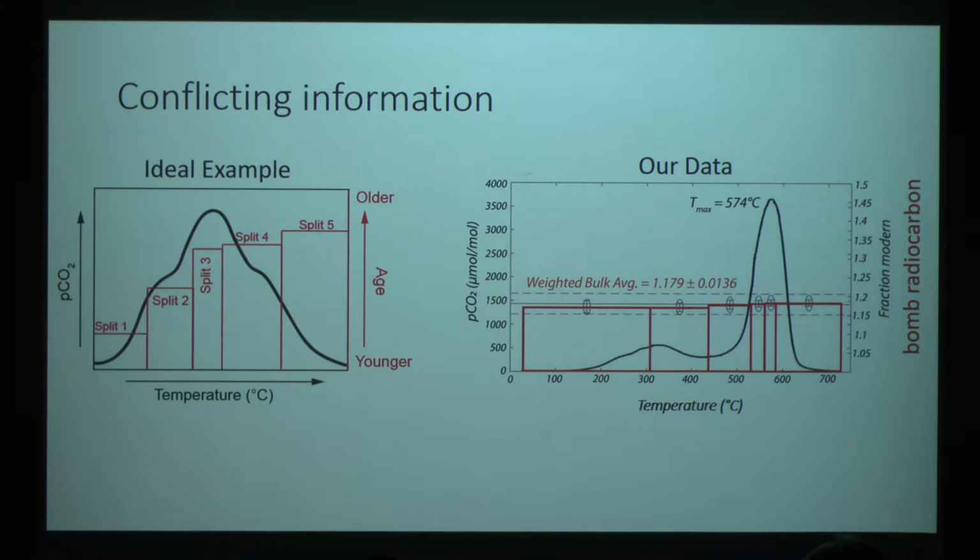So I want you to focus again on these red boxes, and then these are our dates over here. So our boxes, our ages, all ended up being the same height, which means they're all the same age. And not only that, but they were all young. So they had a fraction modern greater than 1, which means they were all produced after 1950. And so this left us a little confused at first.